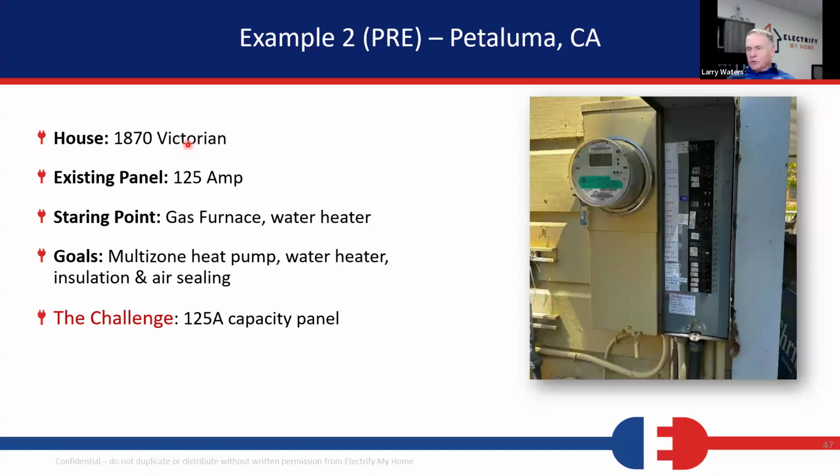So if we put a full system in here and we address all these air leaks, let's just get these three rooms working good and go with that. So that worked out pretty good. And we put all that on his 125 amp.